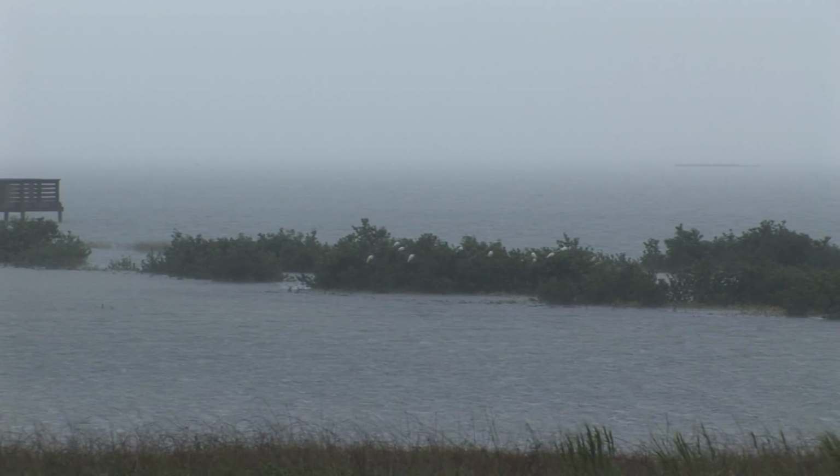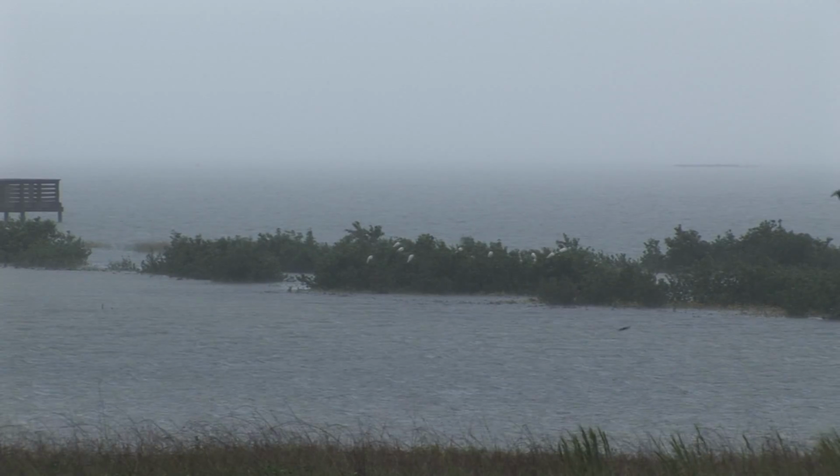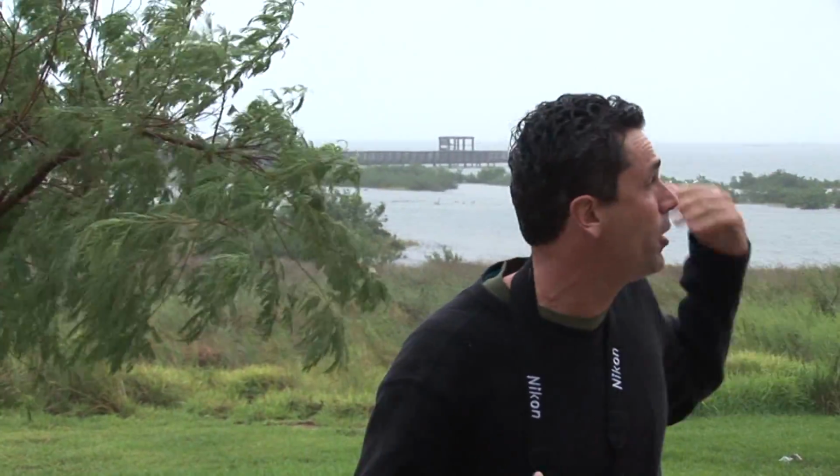We experienced a severe storm whilst on South Padre, but this resulted in one of birding's very special phenomena. I'm standing in the rain here on South Padre Island at the convention center. This is unusual weather for this time of the year. We've got very strong north winds blowing, a lot of rain, but this is a great opportunity for us to see a phenomenon called a migrant fallout.